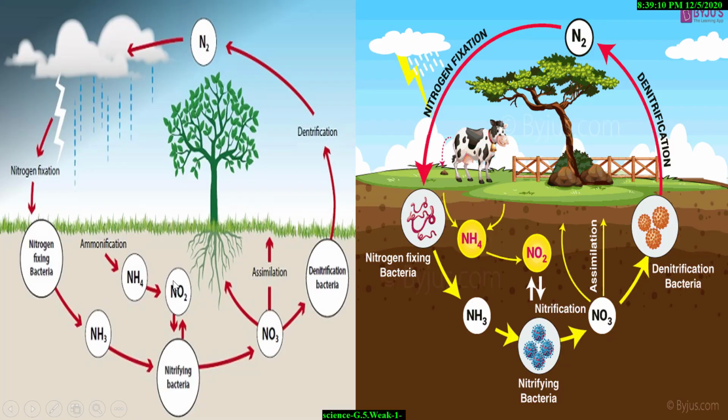Do you see the changes in the form of nitrogen, from nitrogen gas to nitrate and ammonia, and fixed nitrogen by the bacteria in the soil or by lightning, returning the nitrate and ammonia to the soil by animal wastes and by decomposers.